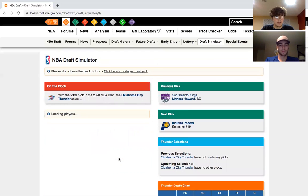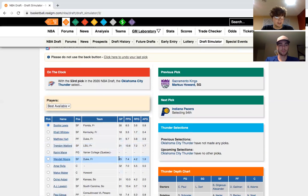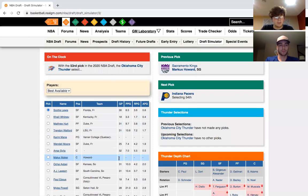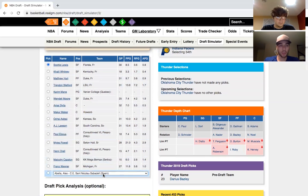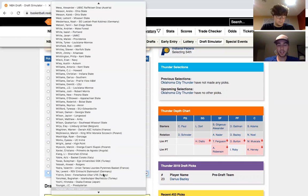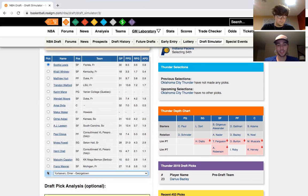And at pick 53 here, the Oklahoma City Thunder are selecting, obviously kind of in the midst of a rebuild, possibly with CP3 on the trade block, some may believe. Where do we have the Thunder going? So at pick 53, we have Omer Yurtseven from Georgetown. And honestly, this is just, once again, a depth pick. They might be shopping around Steven Adams. So it'd be kind of interesting to see if they go here, if they think he could be a viable prospect to possibly replace him.